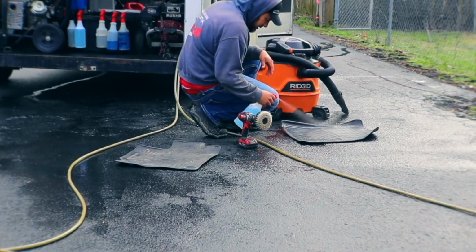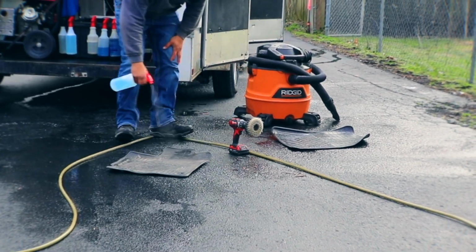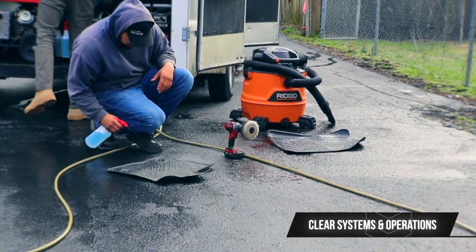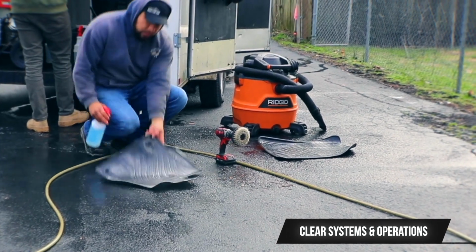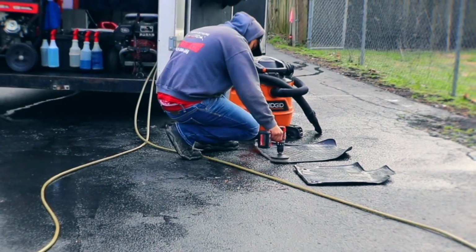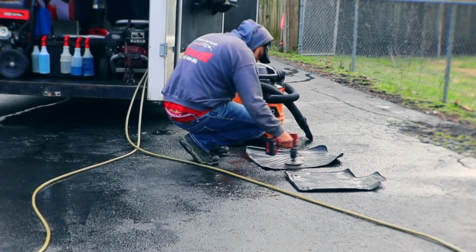Now, the second thing I want to highlight that they did so right, and this is good for a solo entrepreneur as well as guys who have people working with them like these guys did, is that they had a clear system. Everyone knew exactly what they were doing from the get-go, and nobody had to talk to each other to figure it out, and nobody was in anybody's way. They knew what they were doing. They got to work. Nobody stumbled over hoses or over each other. They all knew their own specific jobs.